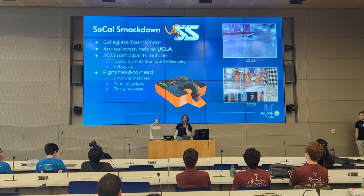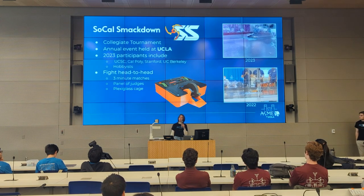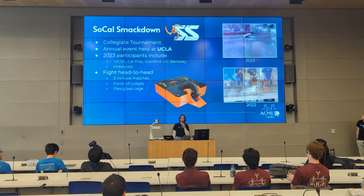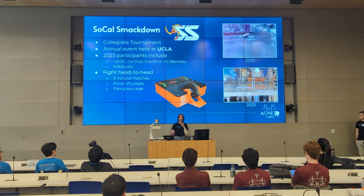What this event looks like is competitors fight head-to-head in 3-minute matches or until one of the robots is destroyed and can't move anymore. And winners are determined by a panel of judges. And this is done within a plexiglass cage, so it's a very safe process, but also very fun.